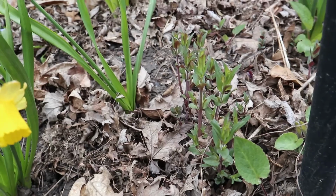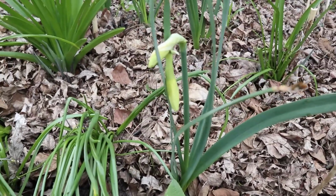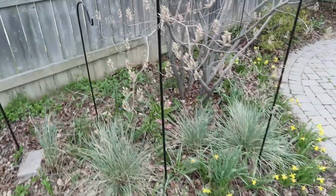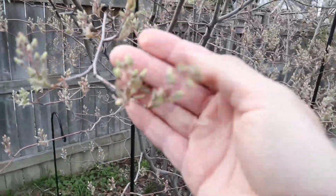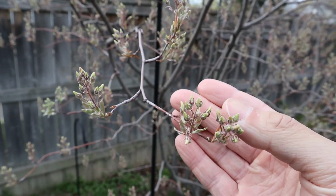Over here, you can see some mountain mint, which is spreading nicely. And here's one of our thalia daffodils. Very pretty white daffodil, usually more than one flower on the stem. Here's our service berry. You can tell that this year we're a little bit later with everything. No flowers yet.